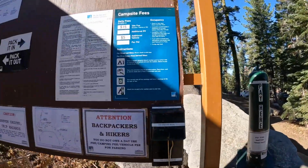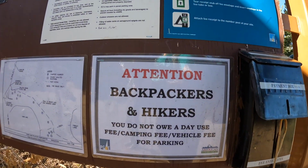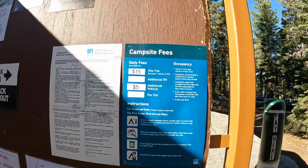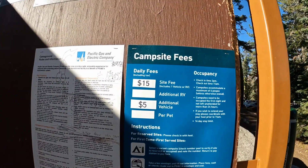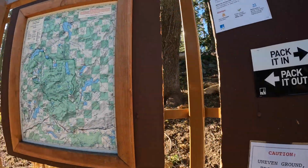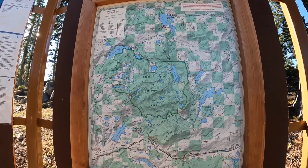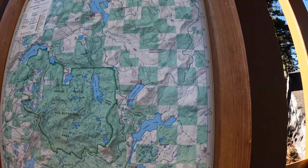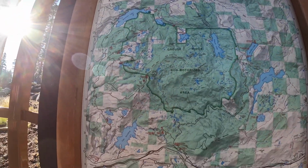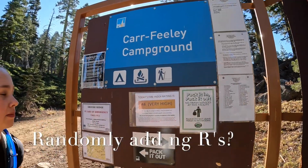Oh, Sand Ridge. Okay, so if we understand this right, you do not have to pay to park if you're hiking or backpacking. Campsite fees, there's campsites. Guess we'll figure a lot of this out when we get in there. This is the hiking and camping and all that. Tons of stuff going on here. Car-free campground.